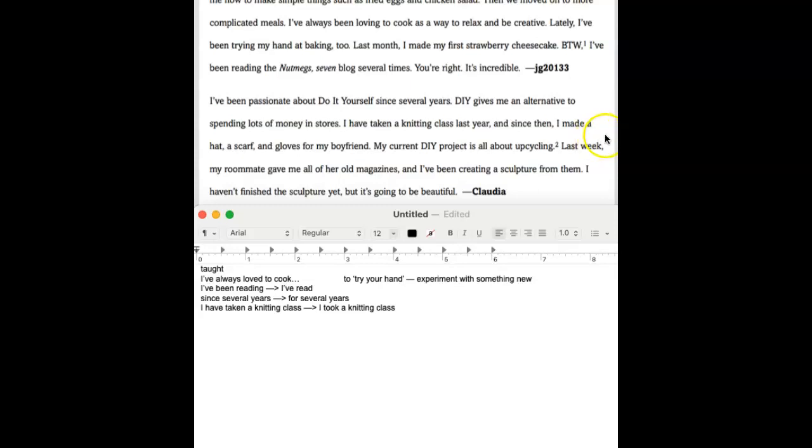I took a knitting class last year, and since then, I made a hat, a scarf, and gloves for my boyfriend. Okay, since then, now we're talking about more recent activities, so it would be more appropriate to make it present perfect. Now we have Mike, why present perfect, not present perfect progressive?